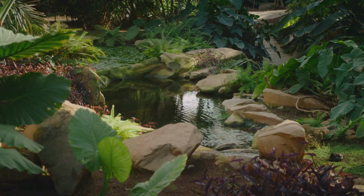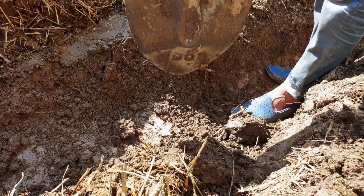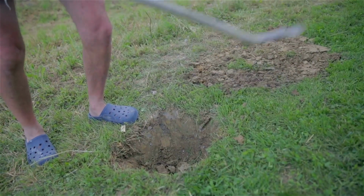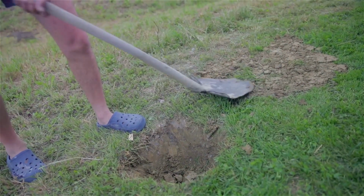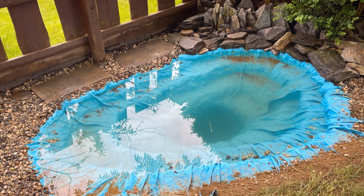Section 6. Getting started, digging and lining your pond. Now that you have your supplies, let's start digging. First, draw the shape of your pond on the ground using spray paint or a garden hose. Once you have the shape, start digging the soil to make your pond. As you dig, make some steps or shelves along the edges of the pond.